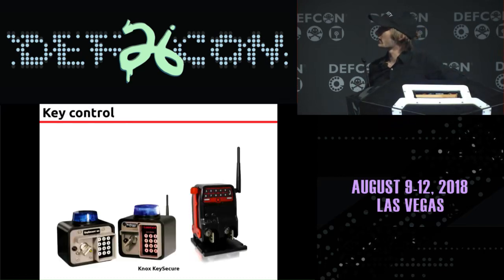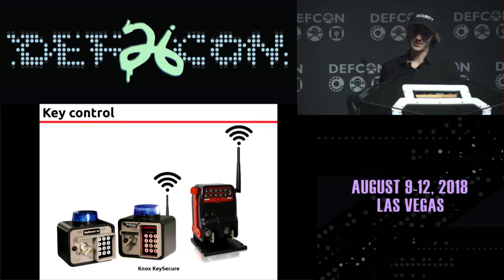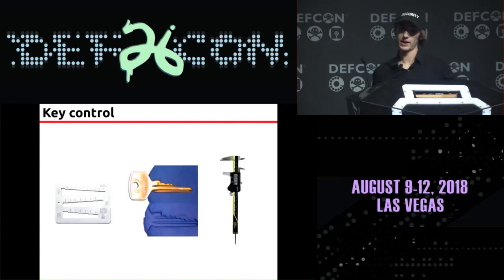Knox is pretty serious about key control. The keys are supposed to be kept inside these electronic boxes, which I'm sure are completely unhackable. They're also connected to radio and Wi-Fi sometimes, which is great, but the firefighter has to enter a pin in order to remove the key, and it keeps track of when that happens. So these keys are pretty well protected, but even if someone has physical access to a key for just a few seconds, they can still gain a lot of useful information about it.